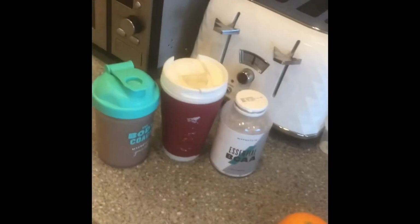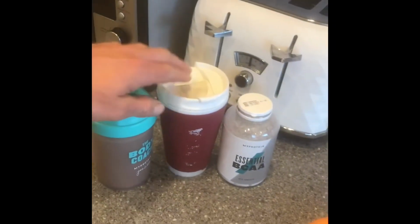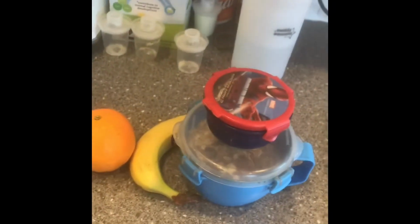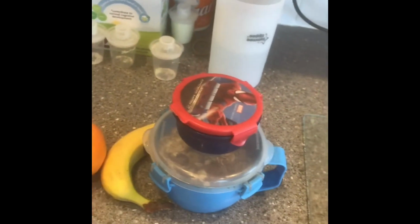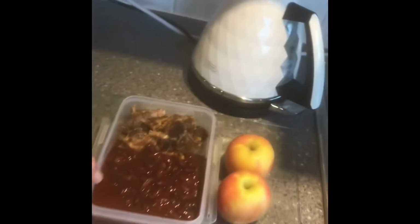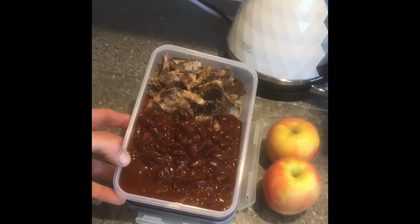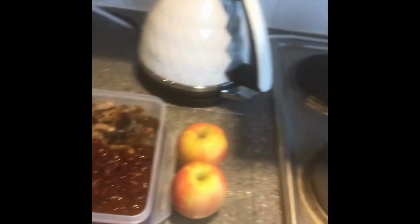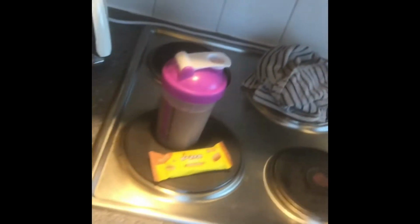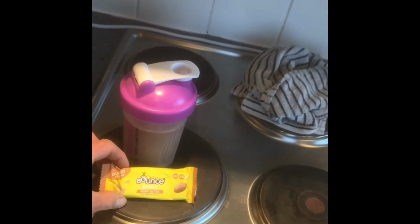So then, as always, guys, we're starting today with some branched chain amino acids, a whey protein shake, and a black coffee. Straight after my workout, we'll go on to that delicious protein porridge bowl with some frozen blueberries, a banana, and an orange. Today's choice of lunch, we have got some spicy Mexican kidney beans with 3, quite thin actually, minted lamb chops, a couple of apples to keep the doctor away, and then for my afternoon snack I've got a protein shake and a nice bounce bar.